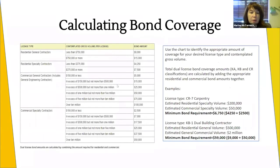Okay. So this first column is broken down by license type. So once you figure out what classification you want to apply for, if you're just getting a general residential license, maybe our B license, you would look at this first line. Then you're going to need to estimate on your own what your gross volume will be. If it's less than $750,000, you would need to get a minimum $9,000 bond. If it's going to be more than that, you need to get a minimum of a $15,000 bond. You don't need to submit any documents to us about how you calculated this volume. It's just something that you do on your own.